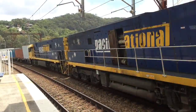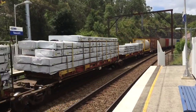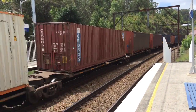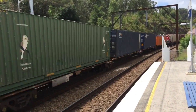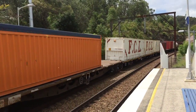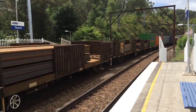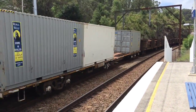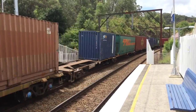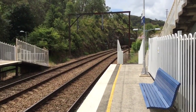We've got some NR classes, NR2 and NR5, which are passing platform number 2. Bloody platform was shaking.